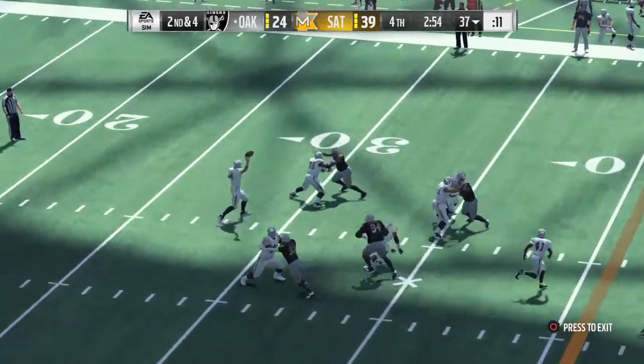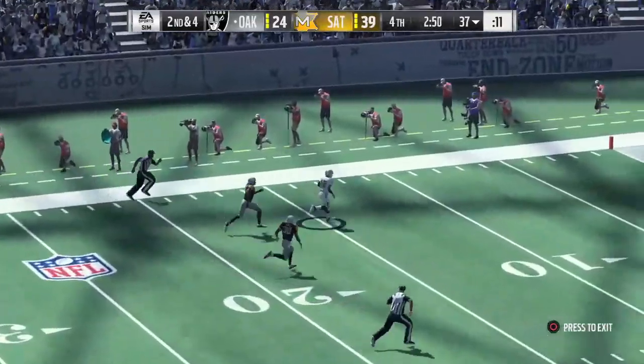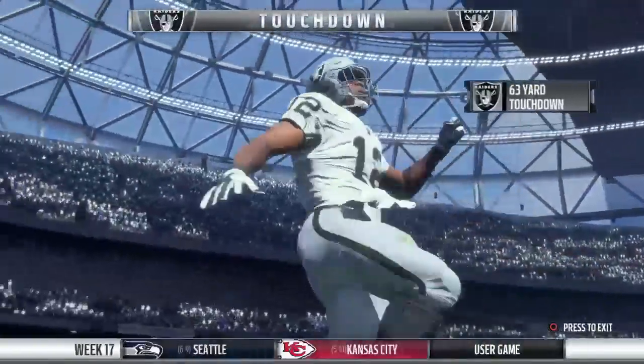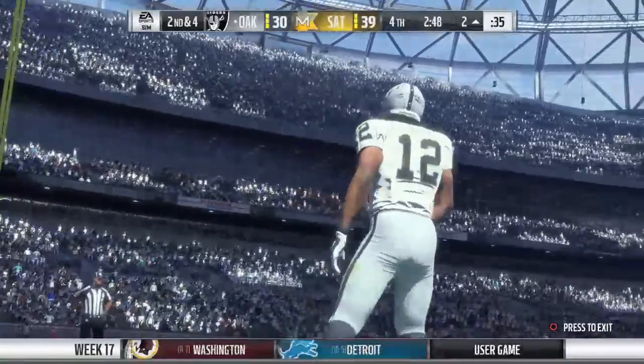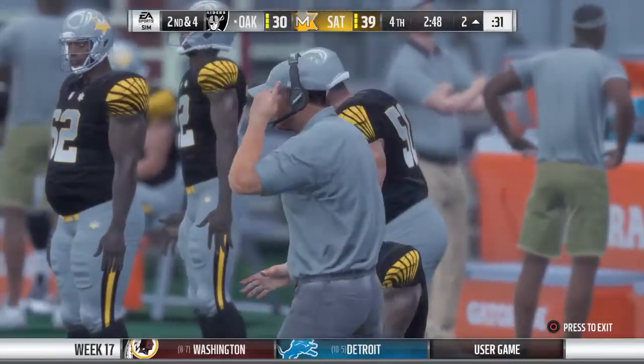From the gun, Higgins. He's going to loft one deep left side, and that's caught inside the 30. And he is in. Touchdown, Raiders. A big play there with his 2nd TD of the game, his 6th on the year. And the Raiders get a score closer.